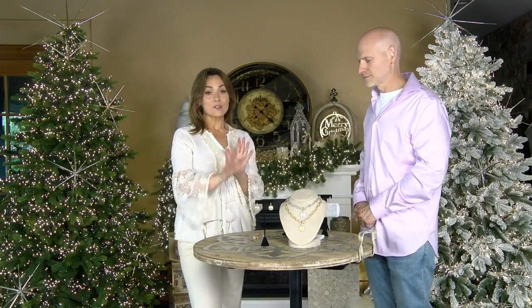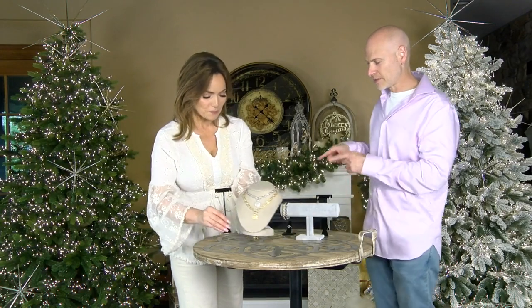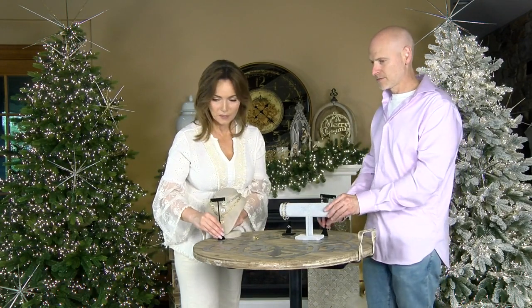So love those. Those just started at noon today. They've been very, very popular. Like they usually are. So the earrings are in yellow, the necklace is in yellow or white, whichever you prefer. Oh, you want to leave it? And I'll just put them right here so they're out of our way.